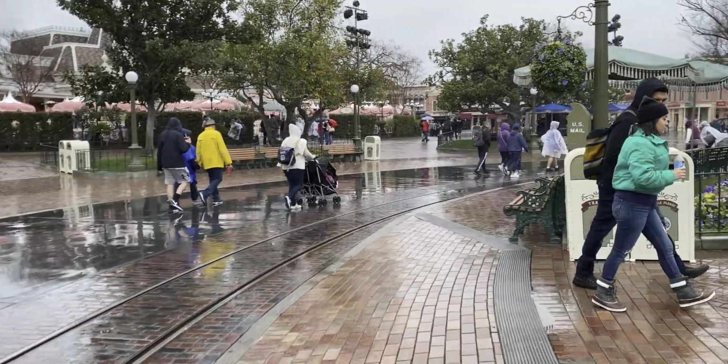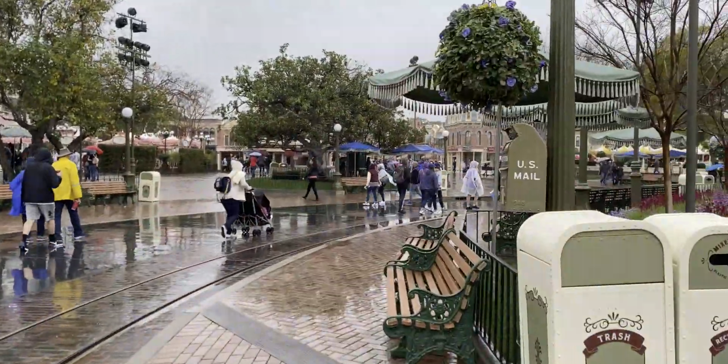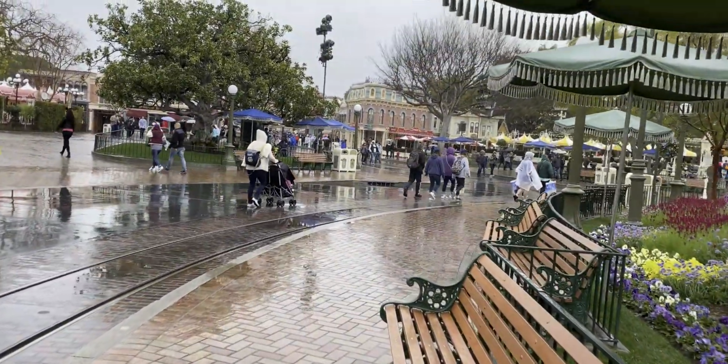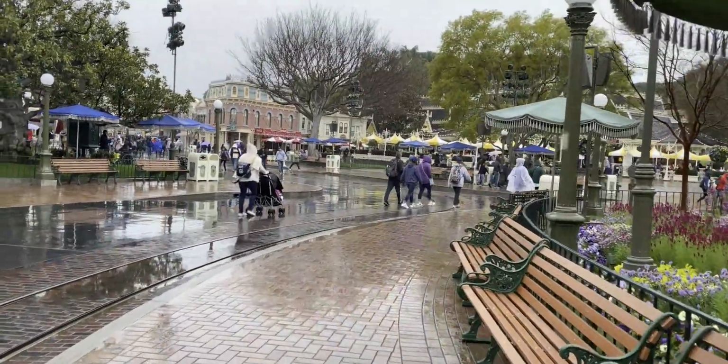You can see the rain has really started to come down. I know people who have been to Disney World are laughing because this is nothing compared to what they get. I know, I'm an East Coaster. I'm just saying for out here, this is not too great.